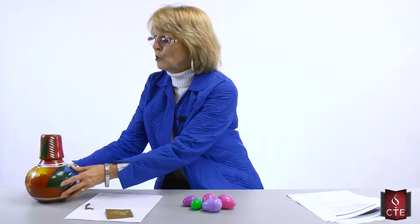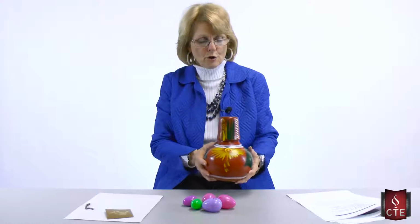I've got several things here today that I just got from my office. There's nothing magic about this. In fact, throughout all of the 5 process skills that I'm going to talk to you about today, use the things that you have available to you in your environment, okay? The first thing that I'm going to show you is a clay water jar.